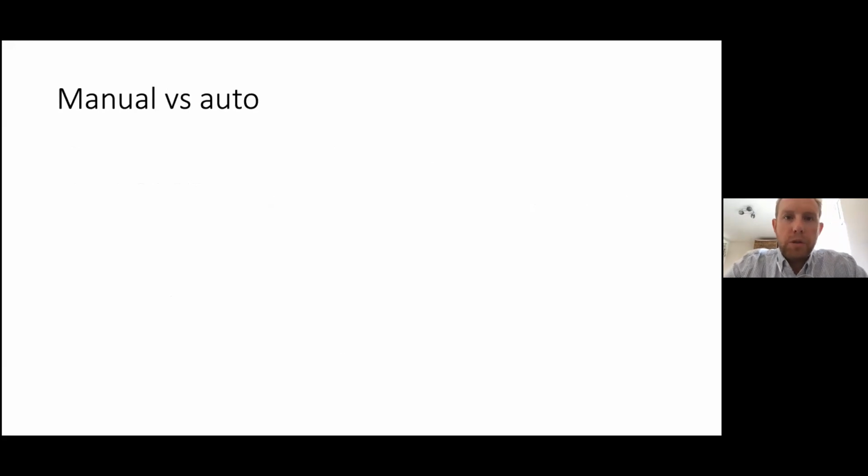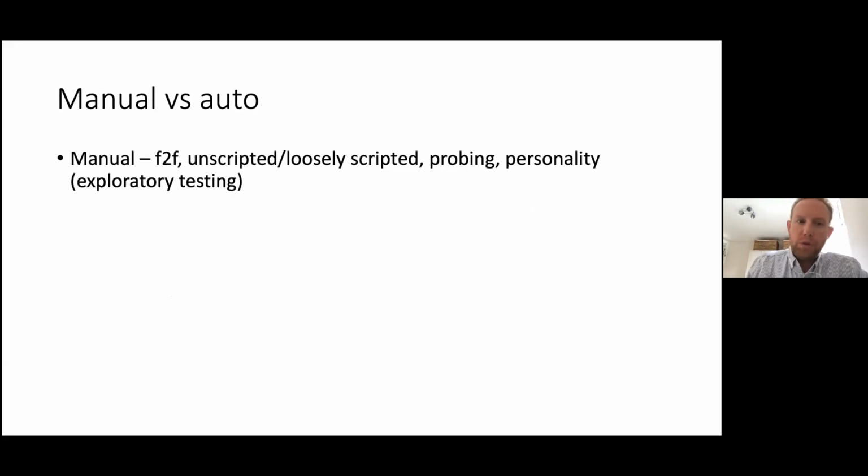And of course, we couldn't go through a QA talk without referring to the dilemma, the conundrum of manual versus auto. So what does that mean in the hiring sphere? Well, there are techniques, there are styles of manual testing. So that's mainly face-to-face. It's either entirely unscripted, unprepared, or very loosely scripted, so not very detailed.